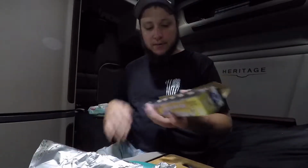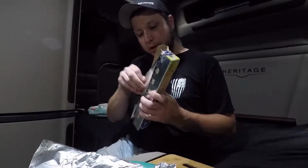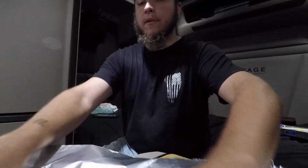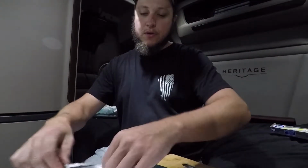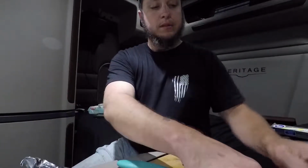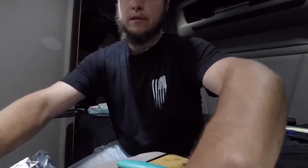is you take another piece of aluminum foil, and you want it to be just about the same size as your other one. So let me do that. Alright. Put it over top of it. And you just roll up the sides here. See, it rolls up pretty good. You kind of want to make a little pocket out of it.